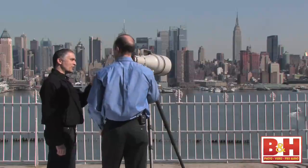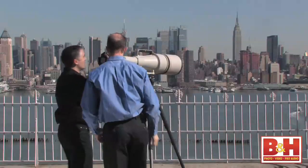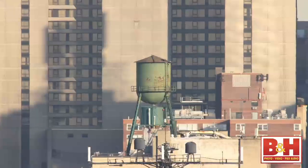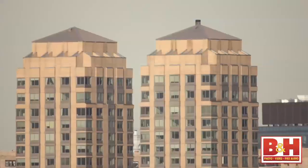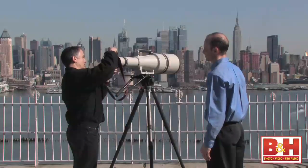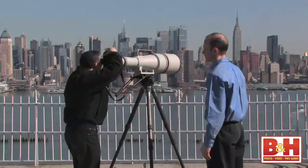We were looking at how you do a vertical shot. Would you like to try it? Yeah, let me try that. Okay. Wow, locks on right away, no problem. And we can go to a vertical very simply, like turning the camera and relocking.